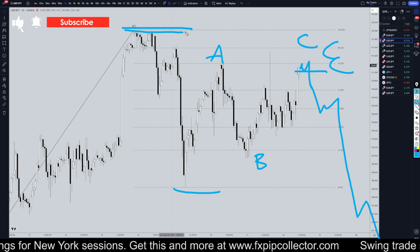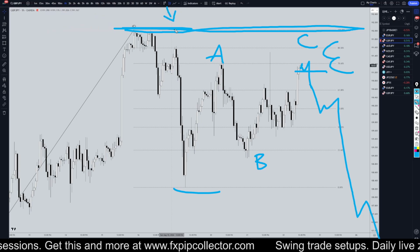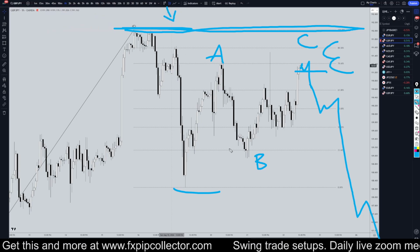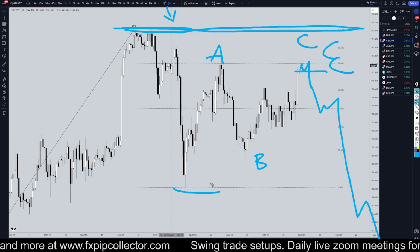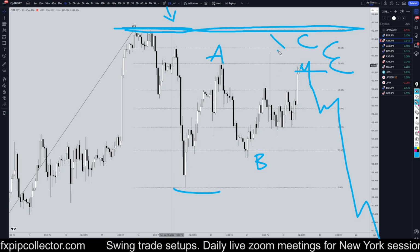Now on the other hand, if it does go up and break this 100% level, this high right here, then that definitely would turn me into a buyer on pullbacks. But for now, I'm definitely still trading with the trend, which is definitely still short at the end of ABC pullbacks.